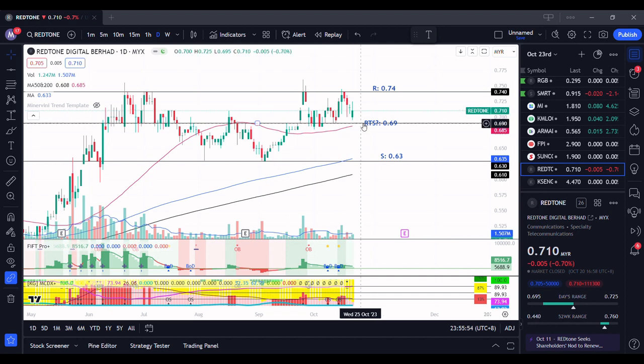Support and resistance I think has not changed. I think this resistance is really turning into a support, which is of course a good thing lah. It's good to have a new higher support, and then you have to see what happens in the market. If the market is bad, of course it will join in and go down.